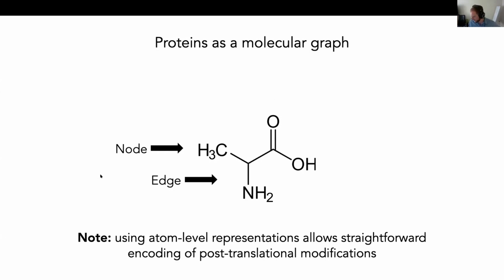modeling. And an important side note here is that using these atom level representations and not relying on the representations just of the amino acids as elements of your alphabet allows us a straightforward method for encoding post-translational modifications, or these chemical modifications that aren't amino acids but are added to the protein after it's been translated.